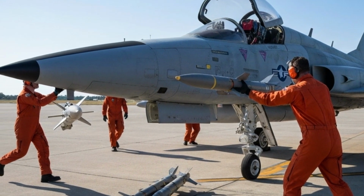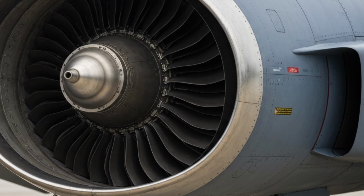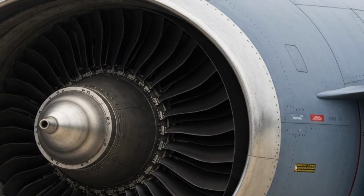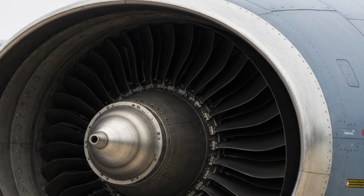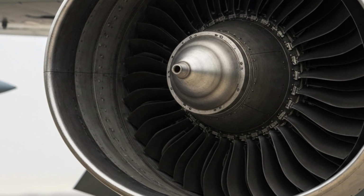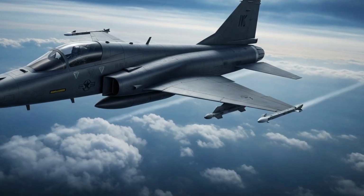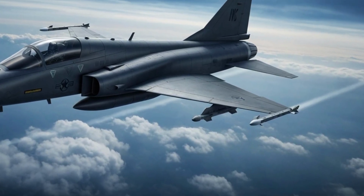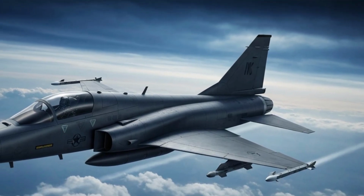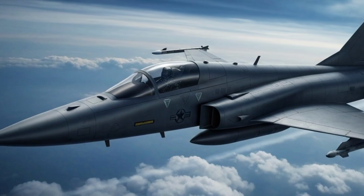Enter Northrop, a company with a daring idea. Create a fighter jet that was simple, light, and affordable, but still powerful enough to win a dogfight. That vision gave birth to the F-5 Freedom Fighter, and soon after, its more advanced sibling, the F-5 Tiger II. The Tiger II was sleek, compact, and designed for agility. Powered by two General Electric J85 turbojet engines, it could reach speeds of Mach 1.6. It wasn't the fastest in the world, but it didn't need to be.